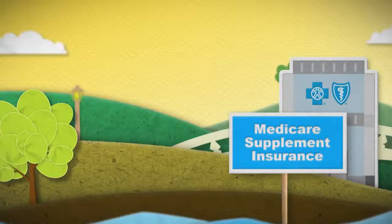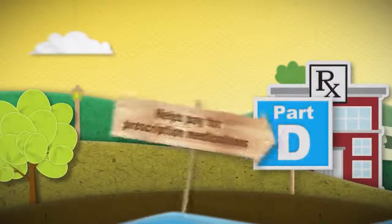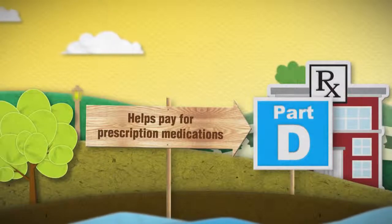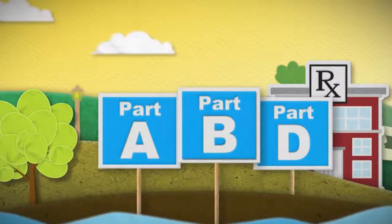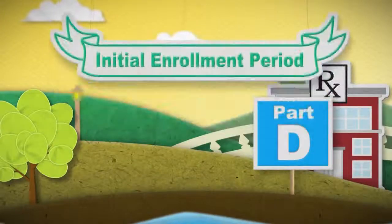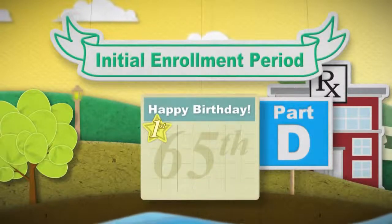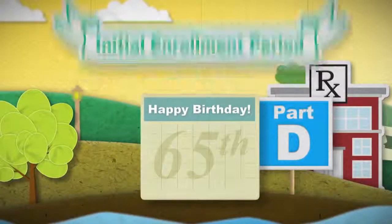As good as original Medicare is, it doesn't cover everything, including most prescription medications. With drug costs continuing to rise, Medicare Part D will help you pay for your prescription medications. To be eligible for Part D benefits, you must be entitled to Medicare Part A or enrolled in Medicare Part B. You also have to reside in your Part D carrier's service area and enroll during an available enrollment period. One of those enrollment periods is the initial enrollment period, when you turn 65 or first become eligible for Medicare. If you do not enroll during this enrollment period when you're first eligible, you may incur a late enrollment penalty.